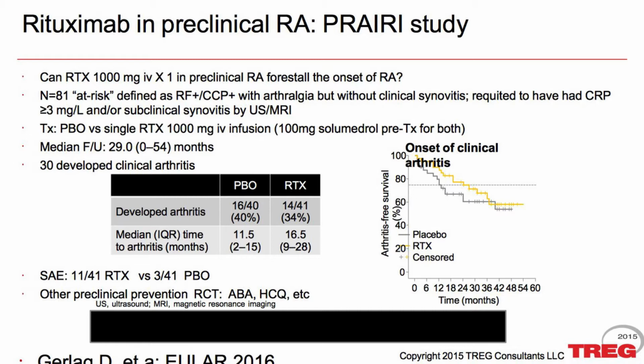We saw in the PROMPT study when we used methotrexate that although it looked great at 18 months in a subset, it didn't really pan out over 5 years. So we'll see what happens. And as he mentioned, there are similar trials like this going on right now with abatacept and hydroxychloroquine.